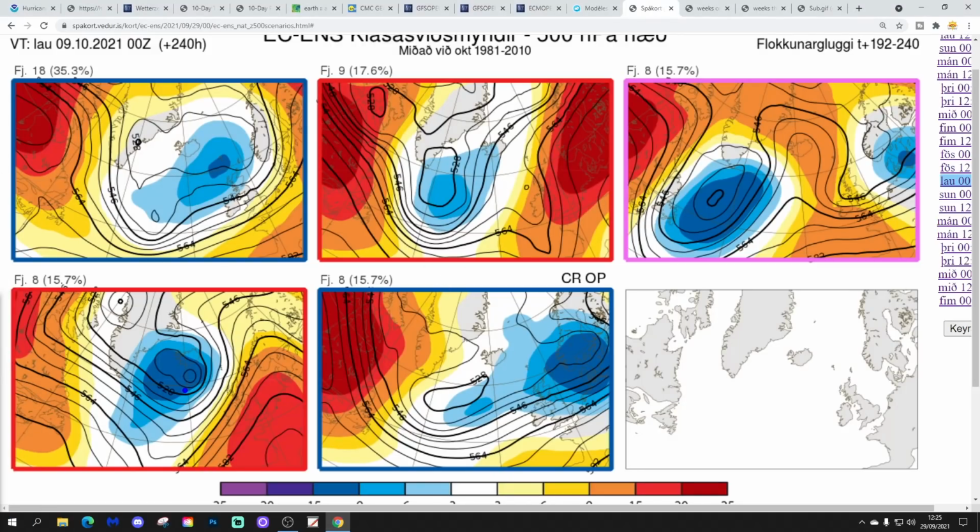These are the options on the table within the ECM ensembles today for day 10, which will get us to the 9th of October. 18 members of the ECM ensembles have low pressure to our north and high pressure to the south. They're bringing in a westerly wind. They're trying something a bit drier down in the south, but still generally quite unsettled with that.